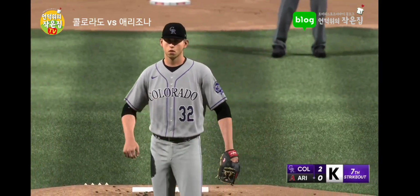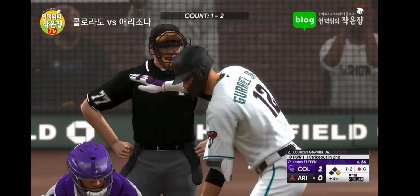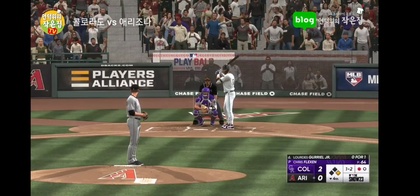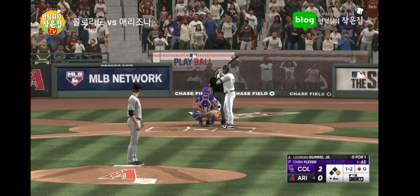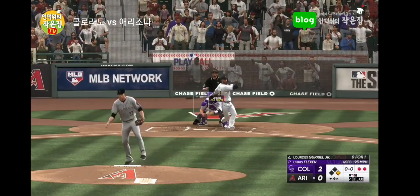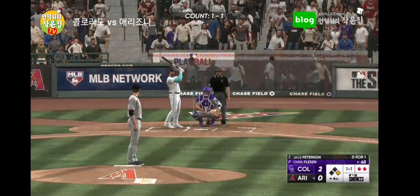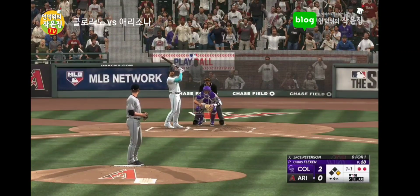Got him swinging. Here's Lourdes Gurriel Jr. Struck out looking at his first at-bat. Fouls it off, still 1-2. And here it comes. Swings, misses, and that's a strikeout. Next up for the Diamondbacks, Jace Peterson. He struck out swinging at his first at-bat. Peterson. Here's a 1-1.